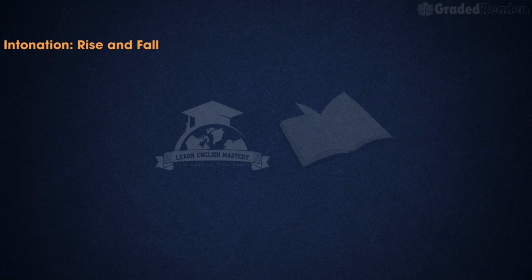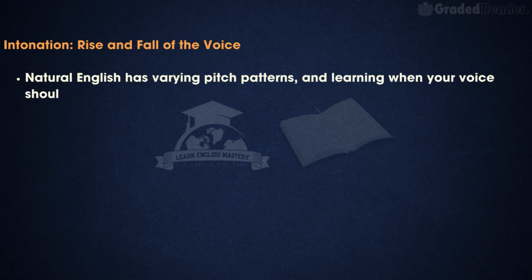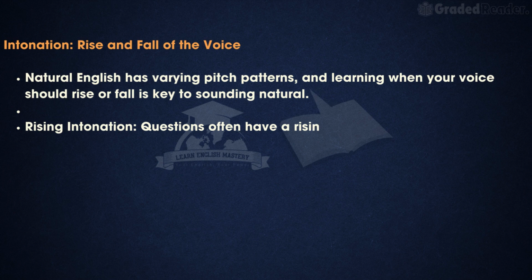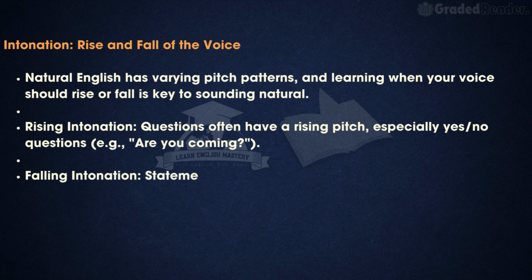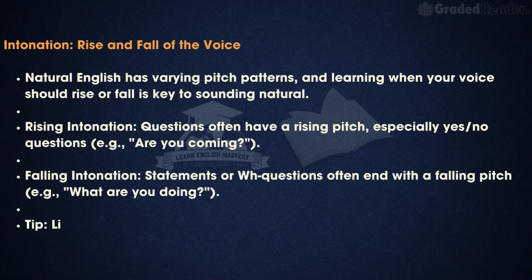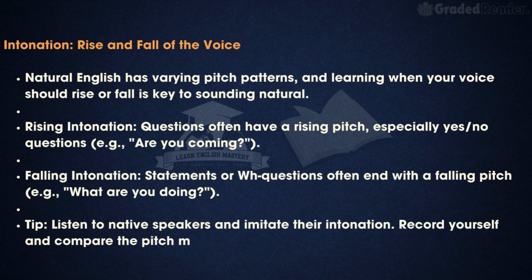Intonation, rise and fall of the voice. Natural English has varying pitch patterns, and learning when your voice should rise or fall is key to sounding natural. Rising intonation. Questions often have a rising pitch, especially yes, no questions, e.g., "Are you coming?" Falling intonation. Statements or WH questions often end with a falling pitch, e.g., "What are you doing?" Tip: listen to native speakers and imitate their intonation. Record yourself and compare the pitch movements to theirs.